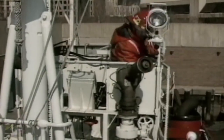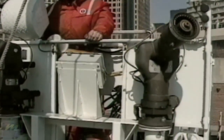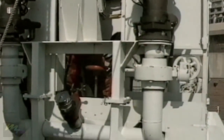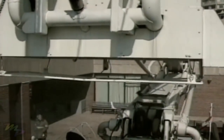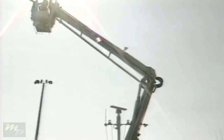I visited a fireboat in Toronto, where the firefighters took me for a ride up in the tower. From up here, firefighters can get onto a ship to fight a fire or rescue someone.